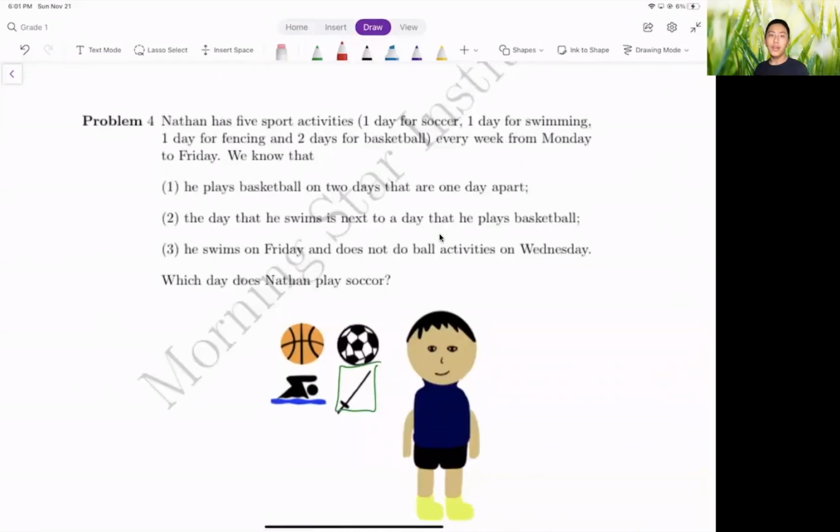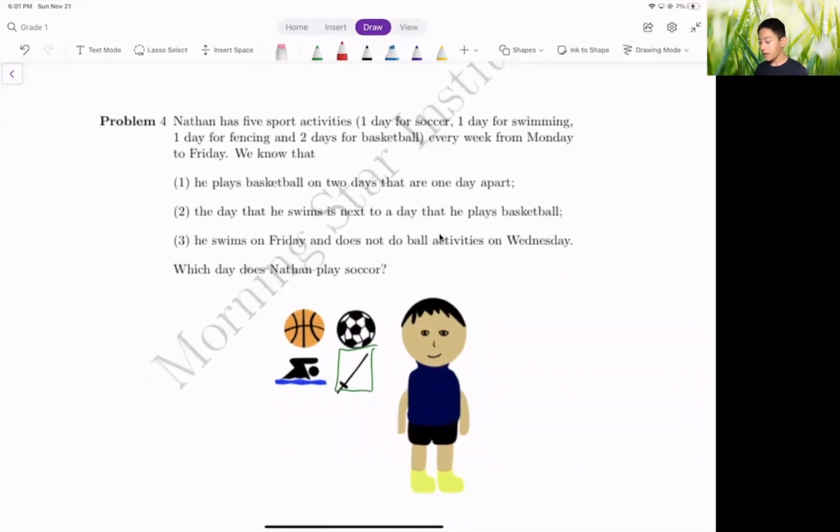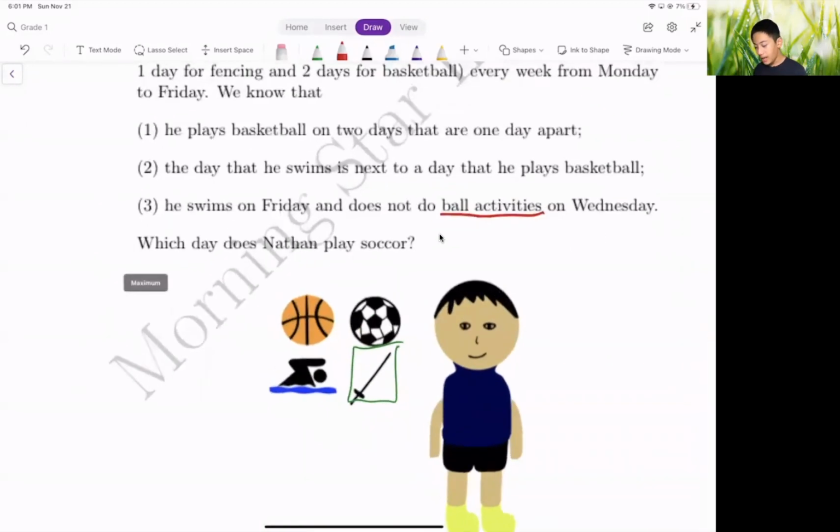Finally, problem 4. Nathan has 5 sport activities, 1 day for soccer, 1 day for swimming, 1 day for fencing, and 2 days for basketball, every week from Monday to Friday. We know that he plays basketball on 2 days that are 1 day apart. The day that he swims is next to a day that he plays basketball. And finally, he swims on Friday and does not do ball activities on Wednesday. Which day does Nathan play soccer? So just to clarify, ball activities means soccer and basketball. Okay, now let's move on.